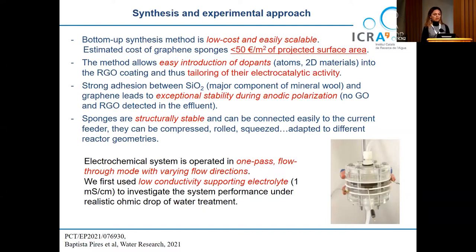Straight after starting with this, because there is a significant amount of research now about different kinds of electrode materials for water treatment, however the stability is often not mentioned in the studies, disregarded. So we really looked into whether this material is stable. And to our surprise, I have to admit, it turned out to be really stable to anodic polarization. We think that this is because of some kind of covalent bonding or strong adhesion between the SiO2, which is the main component of our template, and graphene.